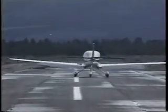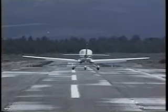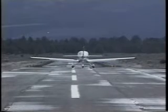The nose strut is an oleo strut. That's a more expensive variety than some of the planes you'll see out there with a spring tube nose strut. However, it's a far superior one. It dampens out the less perfect landings. And again, you'll go away smiling from it.